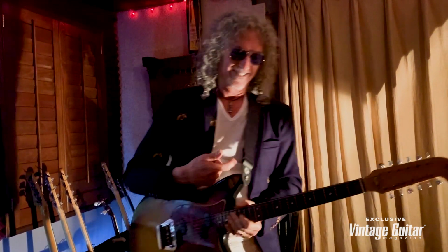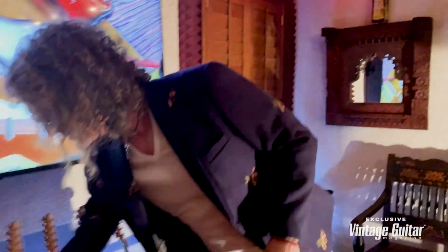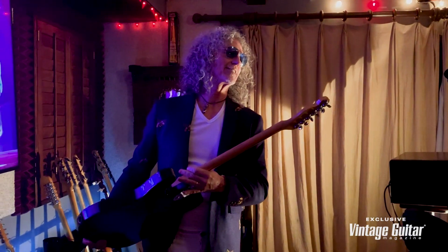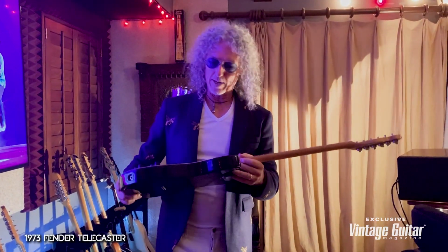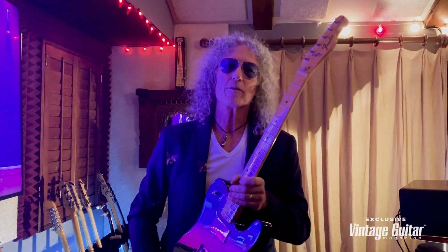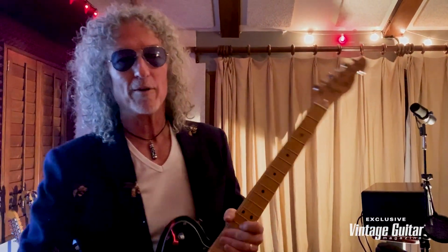Fender 12-string. Last but not least, the 1973 Telecaster. Oh, this is such a great guitar. I purchased this 5, 6 years ago from a gentleman by the name of Val McCallum. He plays with Jackson Browne. He's played with many artists. He's brilliant. And he also has his own band called Jack Shit. And they play a lot around LA, and they go on the road as well. But he's a brilliant guitar player and a sweet dude.